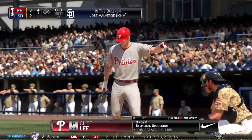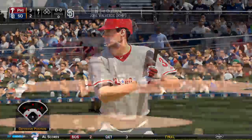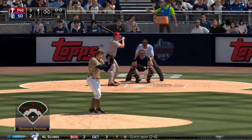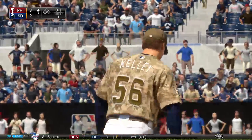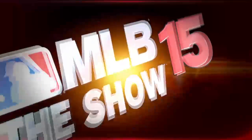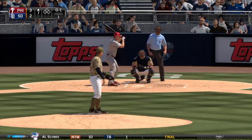Cliff Lee will try it again. He's grounded out and struck out in two trips. Starts him with a good rising fastball there for strike one. And that's about where he'll sit with that fastball, 93, 94. And that's plenty hard enough to blow it by guys when you need to.